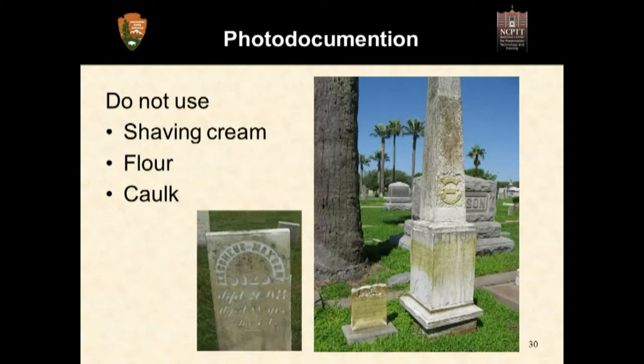Here's an example of a misspelling. That's embarrassing. So here's an example of we don't use caulk either. Here's an example of shaving cream.